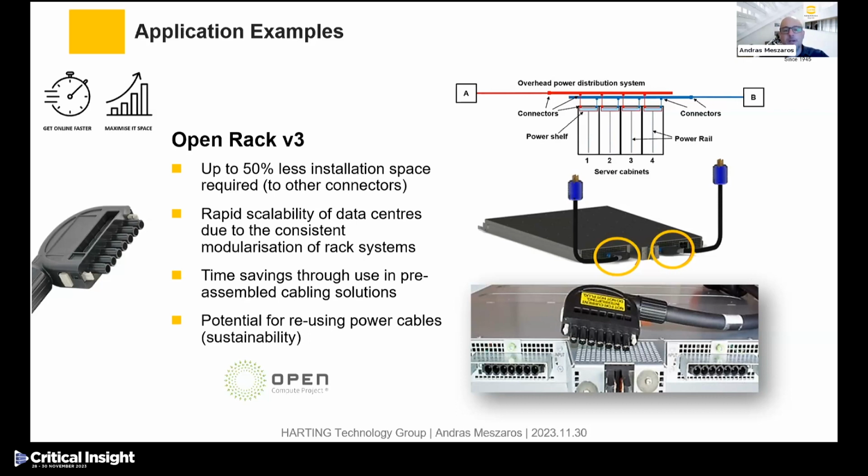For this one, we have also developed our solution for coming down again from the power to the servers. We really reduced the size, and you can see this connector blinking on the left side. It has a lot to do with what I mentioned also: to have more power in a smaller space is a huge benefit today.